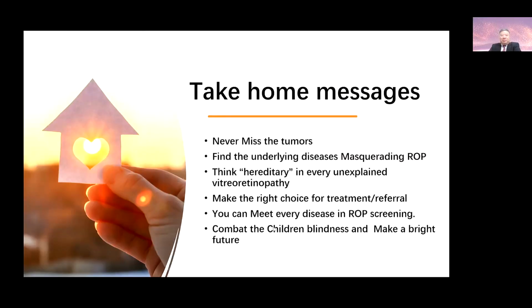To summarize, we should carefully examine the retina, including the peripheral retina, and never miss tumors. We need to identify the underlying disease masquerading as ROP, think hereditary in every unexplained vitreoretinopathy, and make the right choice for treatment or referral. Remember, you can encounter every disease during ROP screening. Let's work together to combat childhood blindness and create a brighter future.